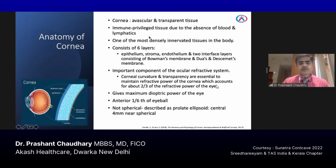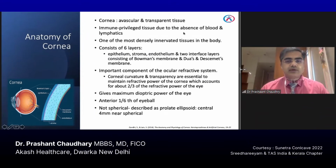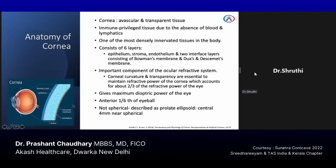The cornea is an immune privileged tissue. That means that if we do a keratoplasty, then the chances of a rejection are much less because there is no blood or lymphatic drainage of the cornea. We know it is avascular, but there's no lymph as well. It is one of the most densely innervated tissues in the body.